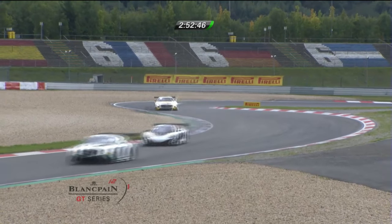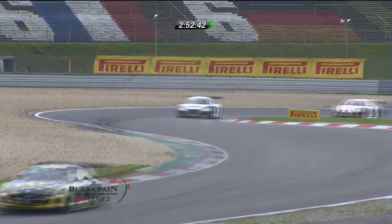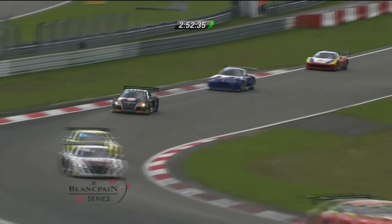No, and he's not going to let Parent get past. He's got to be, if you like, the rear guard to Maximilian Buch. But he is, in doing so, I think, also putting himself under that pressure, because he believes, as I mentioned earlier, he's quicker than Buch at this stage of the race.